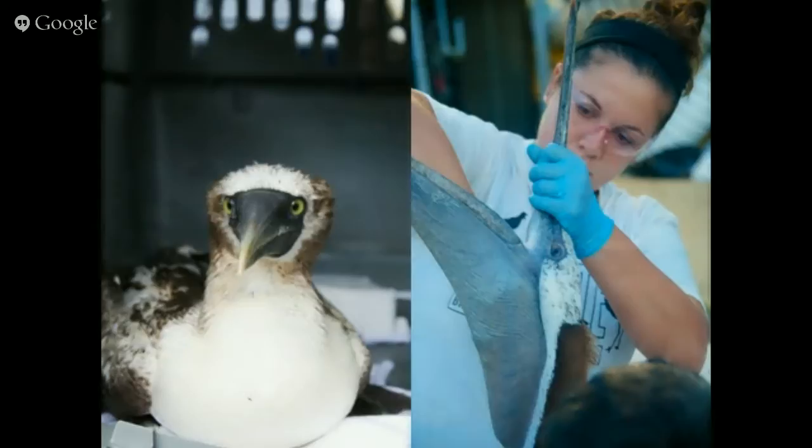I love these two pictures. These are two that were fully rehabbed and later released. It's a gannet on the left and obviously a pelican on the right. Pelicans, you had to be super careful. She's wearing eye protective gear there and gloves.